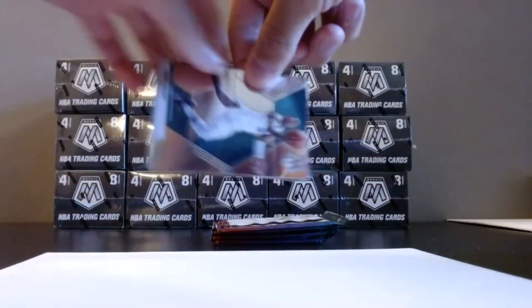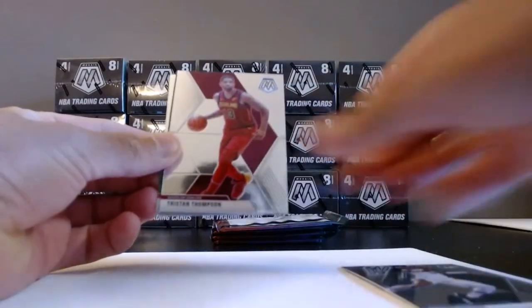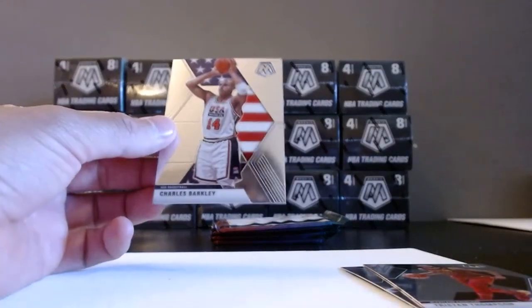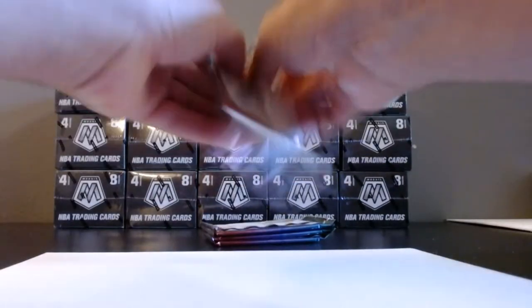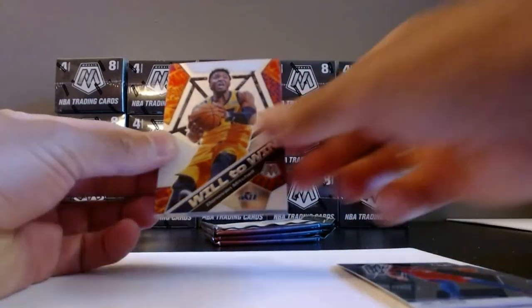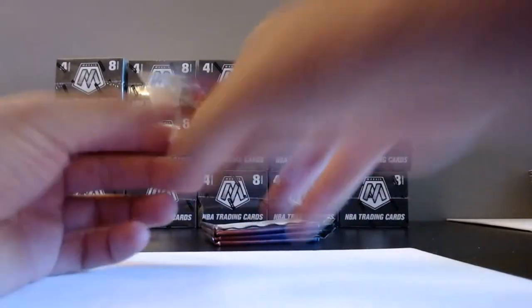I want to remind you guys, all cards ship, guys. Everything's shipping. Terry Rozier, Tristan Thompson. We have a green mosaic. Serge Ibaka for the Raptors. And we have a USA spot, Charles Barkley. CJ McCollum, Joel Embiid, Will to Win, Donovan Mitchell for the Jazz. And Toronto Raptors, Terence Davis.